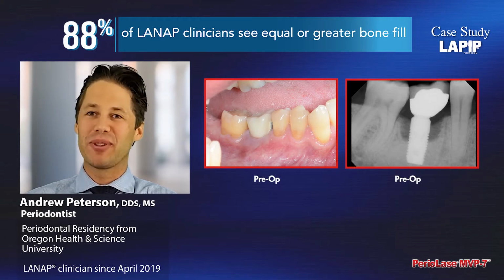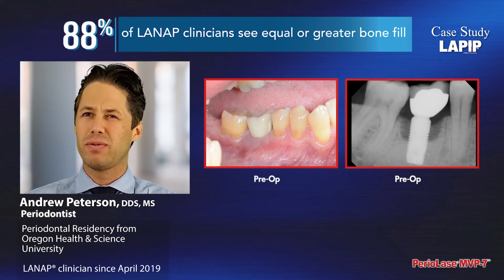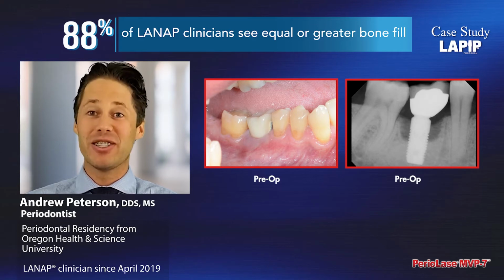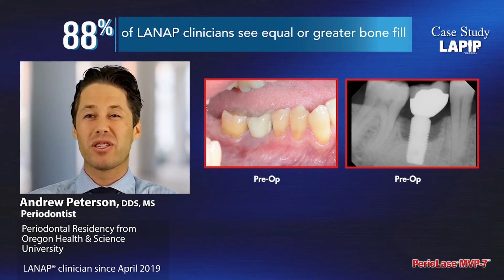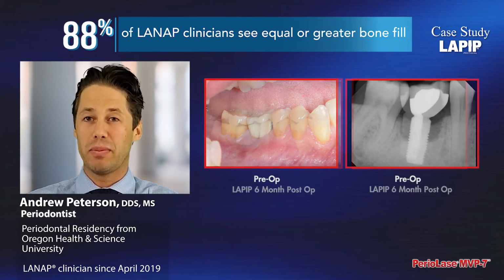The patient presented with localized gingival inflammation and exudate on probing, and some tenderness on probing as well, and radiographic bone loss around that area about halfway down the implant. The implant was placed 4 to 5 years ago, and the patient didn't want to lose the implant or go through another surgery to have the implant removed. The implant was a cement-retained restoration, so we opted to keep the implant in place during LAPIP therapy.